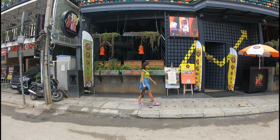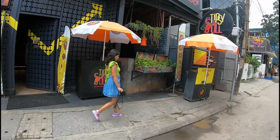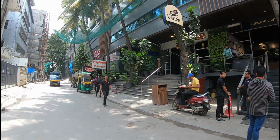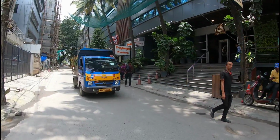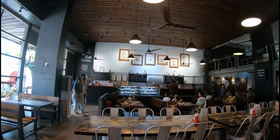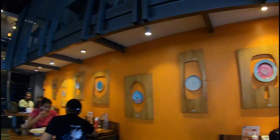Next up, we walked for a couple of minutes on the same street and decided to visit a popular cafe named Truffles. They have branches at other locations in Bengaluru, but we visited the Koramangala one.